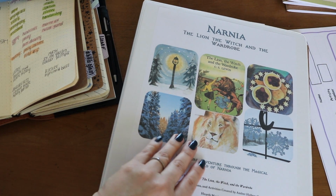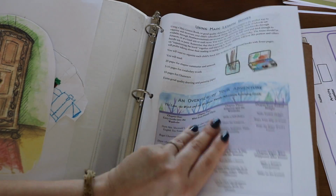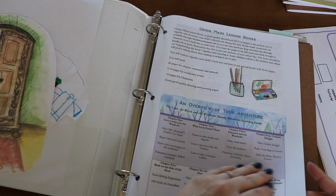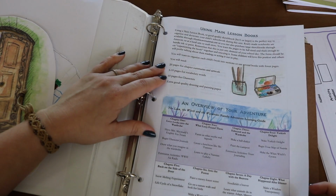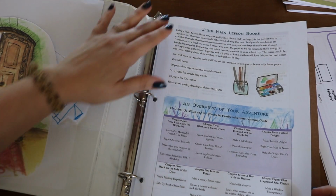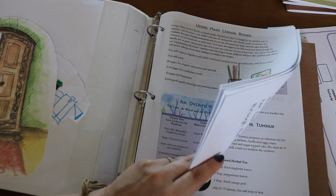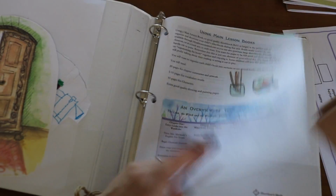These family literature guides are wonderful tools for immersive learning. The main work is done in a main lesson block book where we do character journaling, writing, discussion, copy work, and more. And within each chapter, there are hands-on activities. In chapter 4, for example, we begin map work with making a map of Narnia.